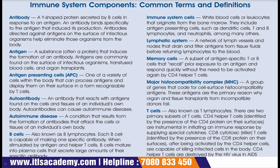Here, some important immune system components are given, and some common terms and definitions that you must know for the understanding of autoimmune diseases. So now we will see these terms and definitions, and also we will understand what every term means and what functions they perform. So let us see some important components of our immune system.